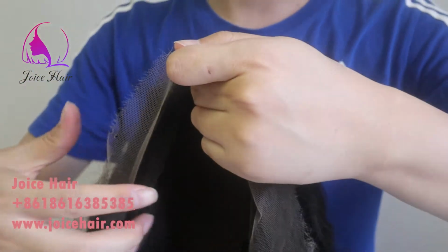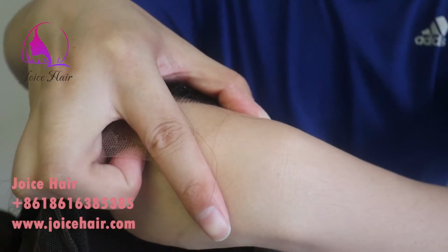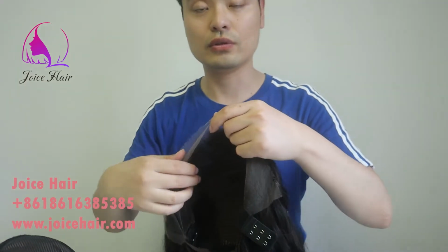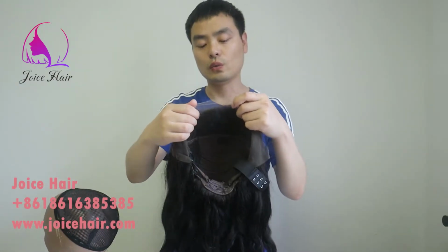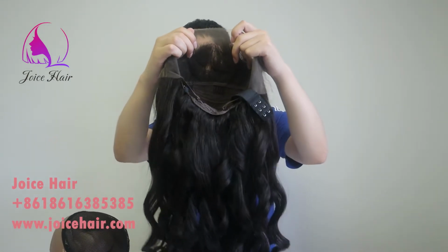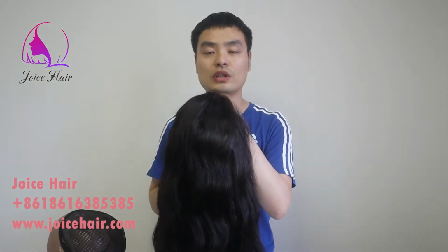So we also have transparent lace and any other type of lace. Feel free to contact us and place your order. Closure wig, frontal wig, lace wig, U-part wig, T-part wig, we are able to make them all right now. So if you want the best wig with the best hair quality, feel free to contact us.